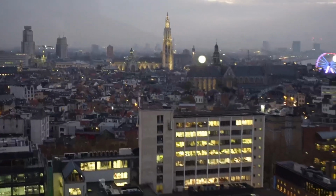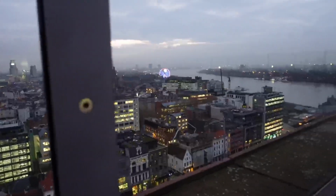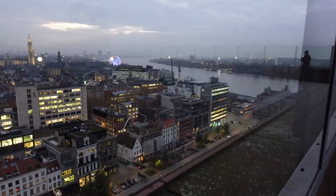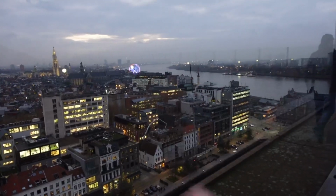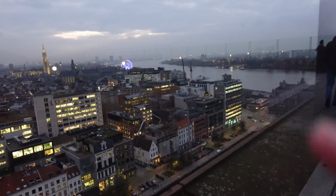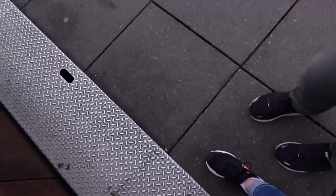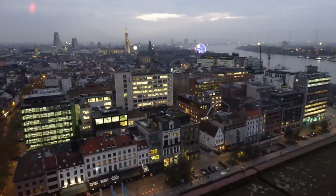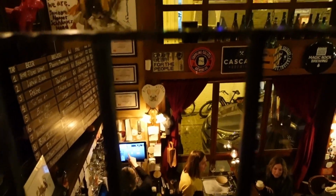But we're up here at the top of this museum. We didn't visit the museum, but you can come to the top and see this panoramic view of the city. So there's the water that we were walking along, and the Ferris wheel, which I showed you. Oh my gosh, Robert is messing with the pavers. Unsteady, I don't like it. So that's what we've been up to, but it's real pretty.